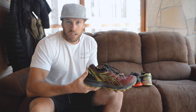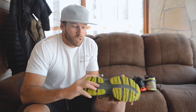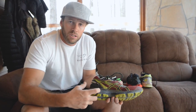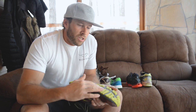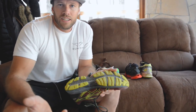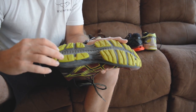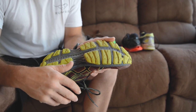The shoe is the most important piece of running equipment that you can have, so let's not get them super worn. Oftentimes I'd write the date that I started using the shoe with a Sharpie on the side, and that'd give me a rough estimate of how many miles were on the shoe. Or you can just look at the bottom treading here too. It's kind of like the tires on your car. Once you're seeing that it's getting worn out, and these are still in pretty good shape, but you can see a little bit of wear here and here.